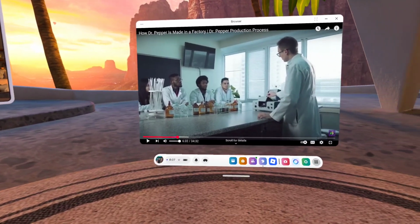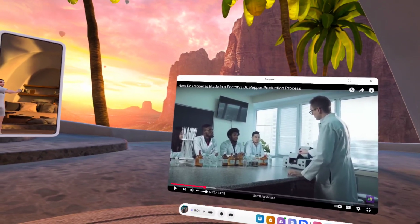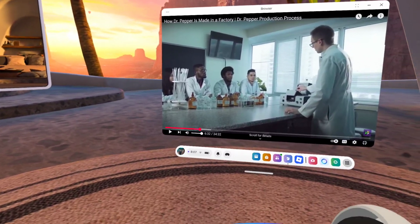Flavor science. Imagine working in this factory. Like, to anybody who worked in this factory, let me know in the comments what it was like and what your experience was.